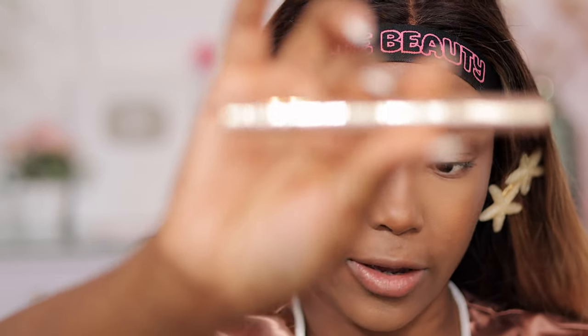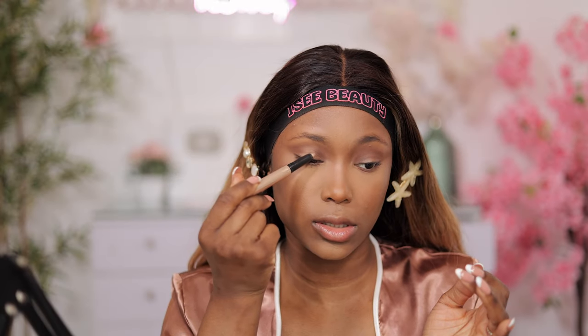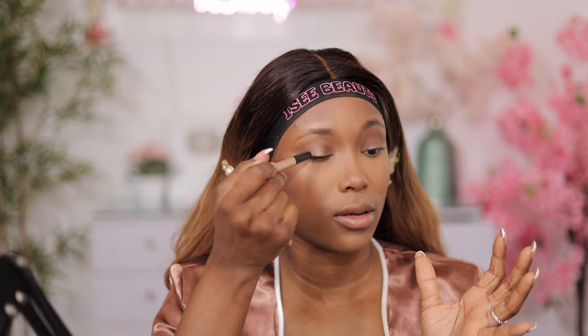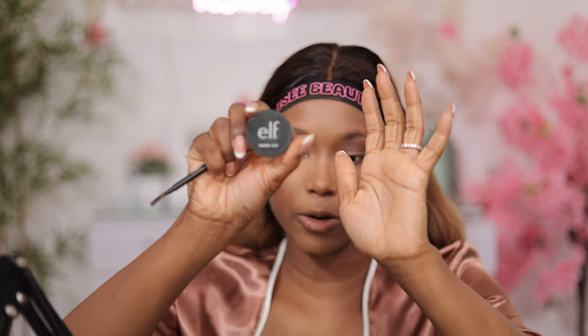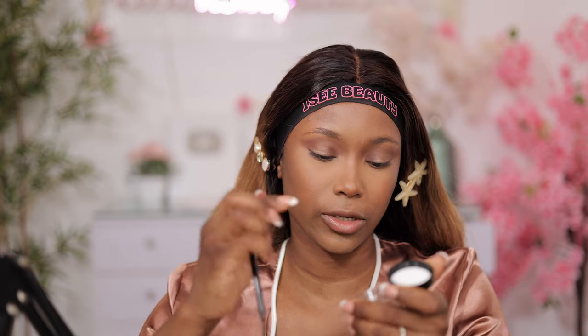For the eyes, I want to keep it very neutral and clean. So this is a No Budge Shadow Stick from e.l.f. in the shade Champagne. It's like a crayon. I'm just going to use this to add a bit of highlights to the center of my eyes. I don't know if you guys can see that. So I'm going to be using my brow gel. This is the brow lift from e.l.f. Just take a little bit of that.